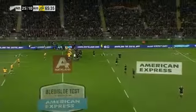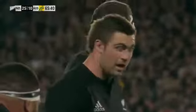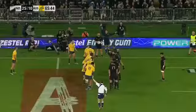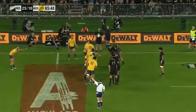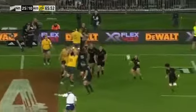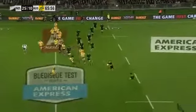Call for Quade Cooper as yet. Straight out space, please. Andrew Foley has been really good. You're not the tackler. Dane Coles finding his captain, Kerevi. Off it goes to Adi Savea.